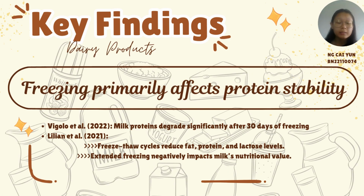The third key finding regarding dairy products is that freezing primarily affects protein stability. Vigolo et al. found that prolonged freezing degrades milk protein, with notable deterioration after 30 days. The second study further demonstrated that freeze-thaw cycles significantly reduce the level of fat, protein, and lactose in milk, indicating that extended freezing adversely affects its nutritional values. In short, while freezing is an effective preservation method, its impact varies across different food groups.